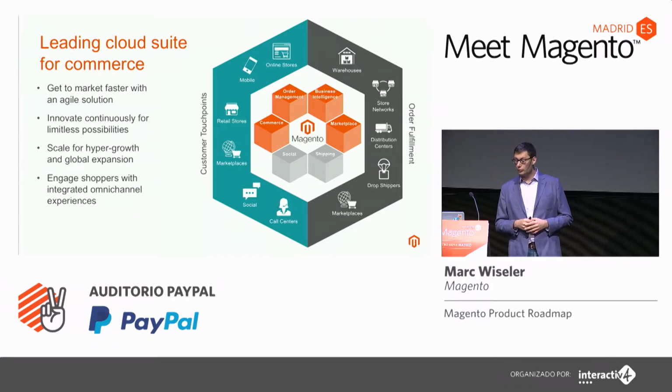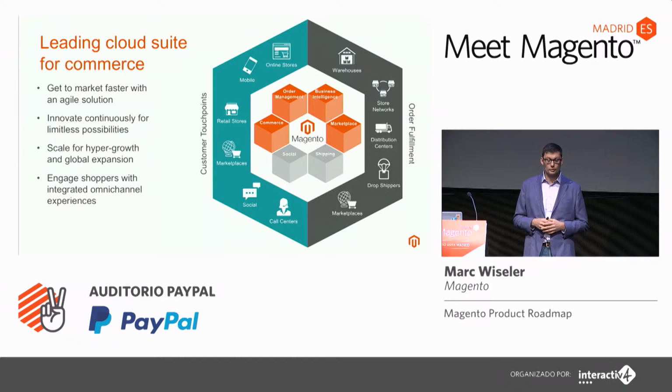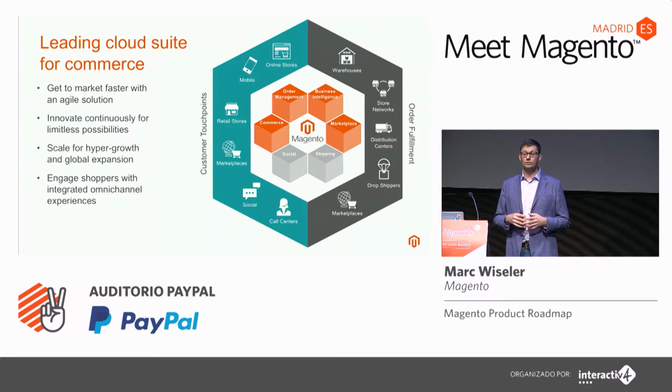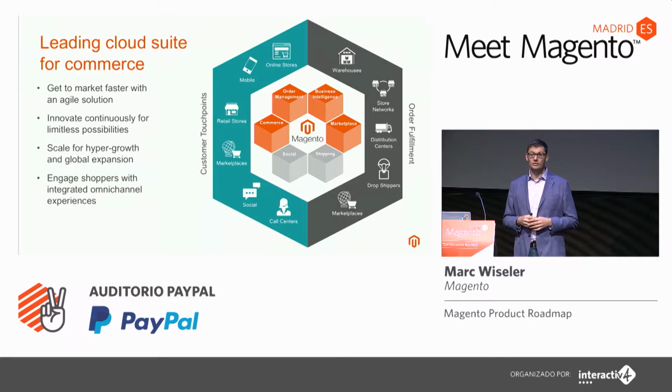We also have our Magento Order Management Suite, and the Order Management Suite is the foundation and the brains behind a retail operation. It allows you to enable features like ship from store functionality, ship to store functionality. It enables you to do pickup in store, and really it tracks full inventory and orders across the board, helping you to run your retail operations more efficiently.